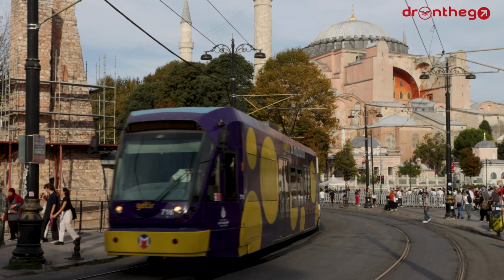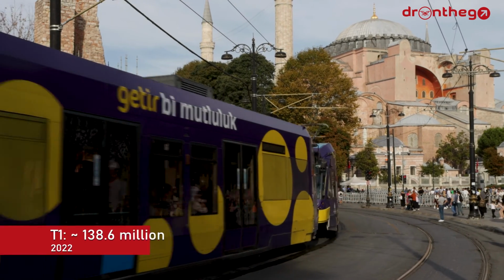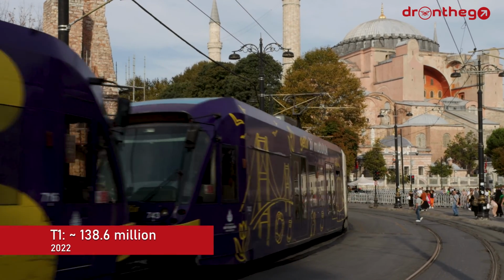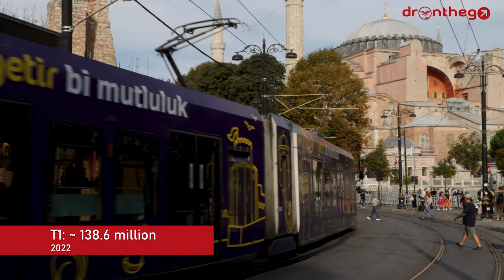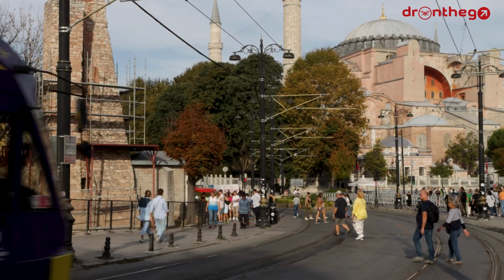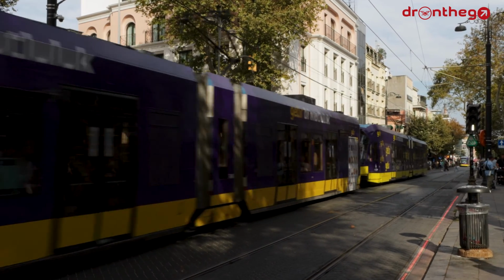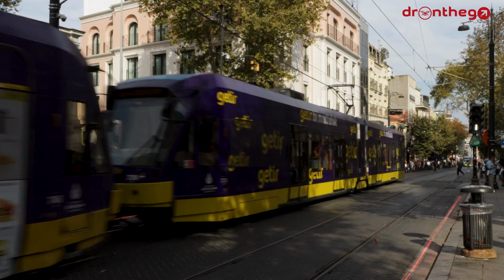So let's take a look at the numbers. Line T1 is by far the busiest line on the system, with a whopping 130.6 million passengers in 2022. This comes down to nearly 380,000 passengers a day on average. To just put this in perspective, other single tram lines in other cities often carry about 25 to 30,000 passengers a day.